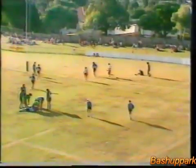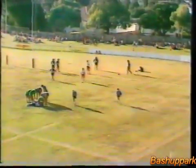And in a collision in the background, we've got a couple of the players down. I'd say that'd be Burns, the Ipswich winger, and also Worshing, the Toowoomba winger. They clashed rather heavily in the background. Ball into the scrum, taken out by Toowoomba.